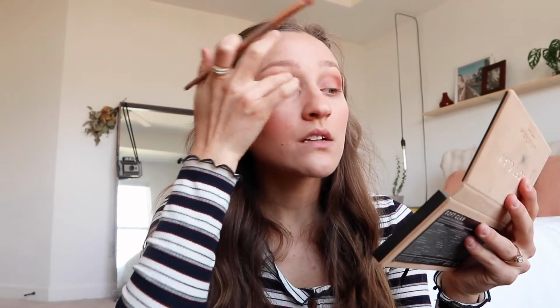Sometimes I feel like the brush doesn't get as pigmented as I like, so I do use my finger at the end and also make sure it's all smudged together. Sometimes you have to go back in with the first brush that you used and blend the two together, to give it more of an actually blended look instead of just half and half.